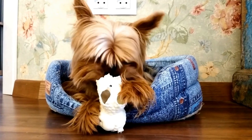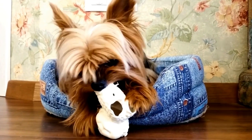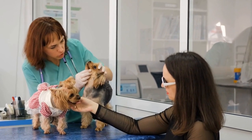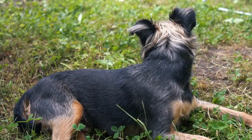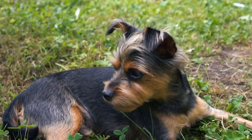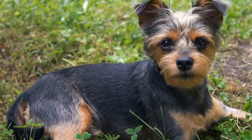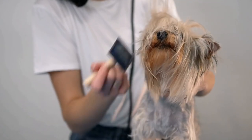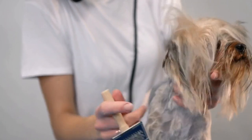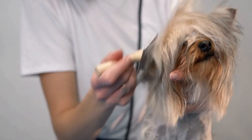2. Proper bathing techniques. Bathing your Yorkshire Terrier is another crucial aspect of grooming. However, it's important to know the proper techniques to avoid any skin issues. Yorkies have sensitive skin, so it's best to use a mild, hypoallergenic shampoo when bathing them. Warm water is preferred for their baths, and it's important to thoroughly rinse out all the shampoo to prevent any residue from irritating their skin.